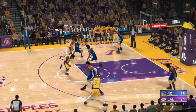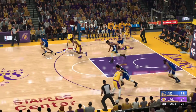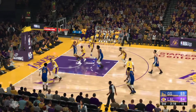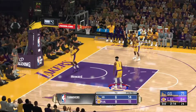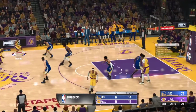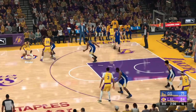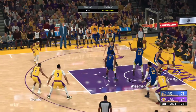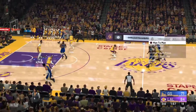And here's Rondo. Got a piece of it. Here's Poole. Count that one. Poole's got 5 minutes. Allowing any room to operate, you know he's going to be aggressive. Now here's Rondo. He feeds it to Howard. Wiseman with the rebound. Wiseman's got 4 rebounds in this game.